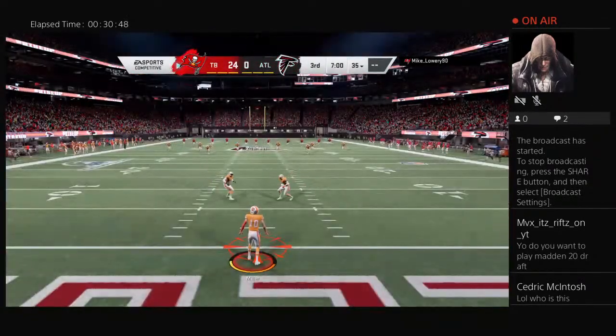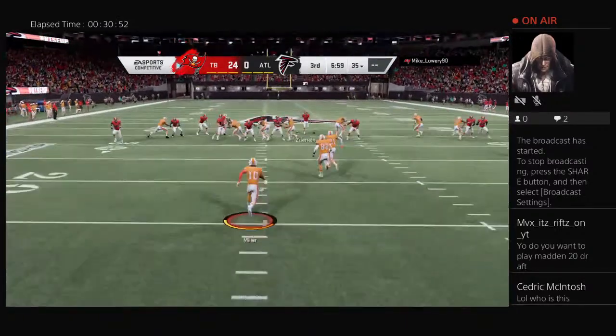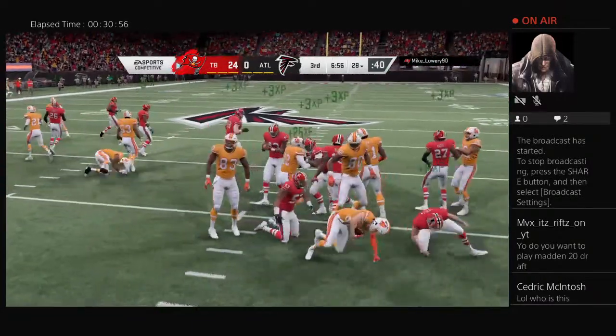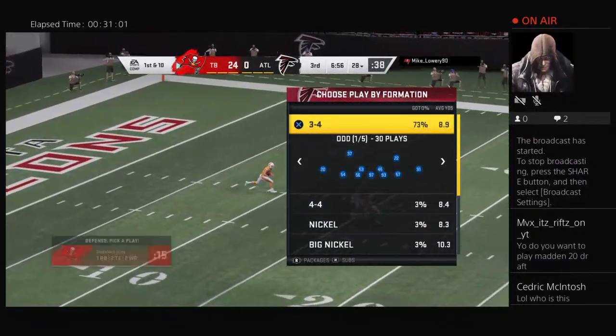Coach, the Halas Trophy still hangs in the balance as the 2nd half now underway in the NFC Championship game. And he'll take it past the 25 and up to the 28-yard line.